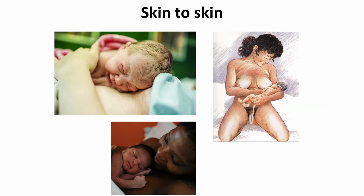In these next pictures, you can see a baby being cuddled in a skin-to-skin position. There's lots of research that's been done about the benefits of holding your baby skin to skin after birth. It helps them to get to know you. Of course, they'll already be used to hearing your heart beating and the sound of your voice.